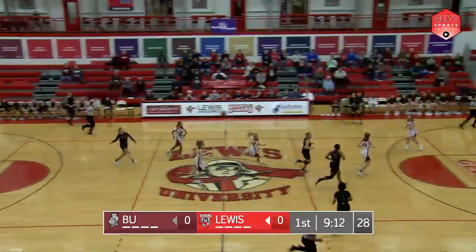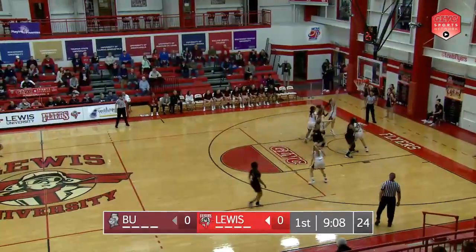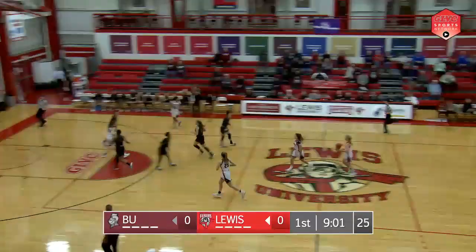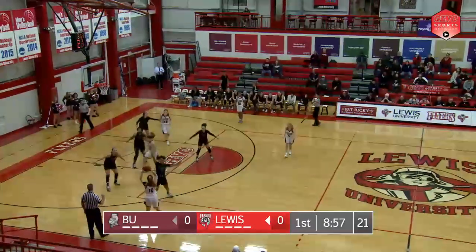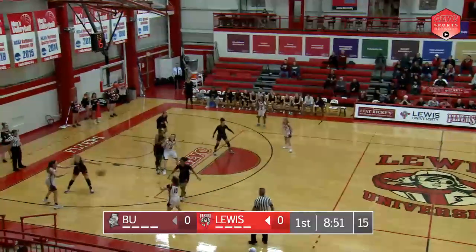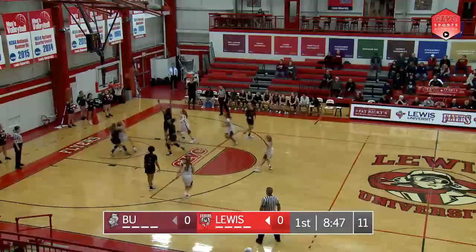They're going to end up with a steal and run the floor. They'll take a 3 high right of the arc, miss it off the back of the rim, and rebound comes down. Kaitlyn Williams for Lewis. We bring in our 6'3" backup post player Morgan Glatczak off the bench, really early in games. And now I think if you add Hart to that mix, we're trying to score some points here after a couple of off nights. That'll help out that second team.